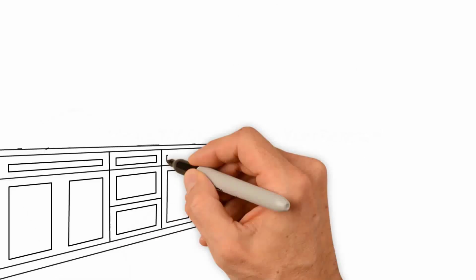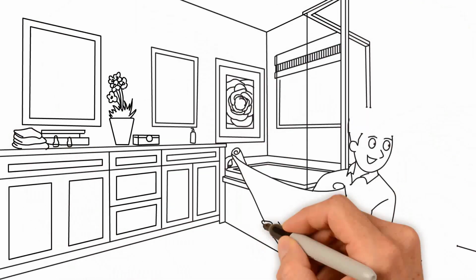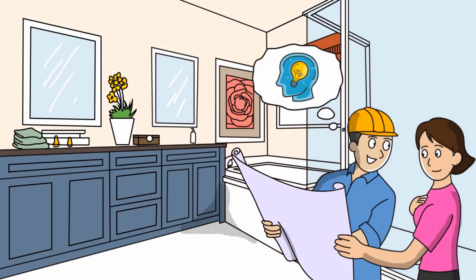1. Taking a DIY approach to your remodel. It's best to leave intensive projects like bathroom remodels to the professionals. Professionals are specifically trained in their work and have years of experience in the field.